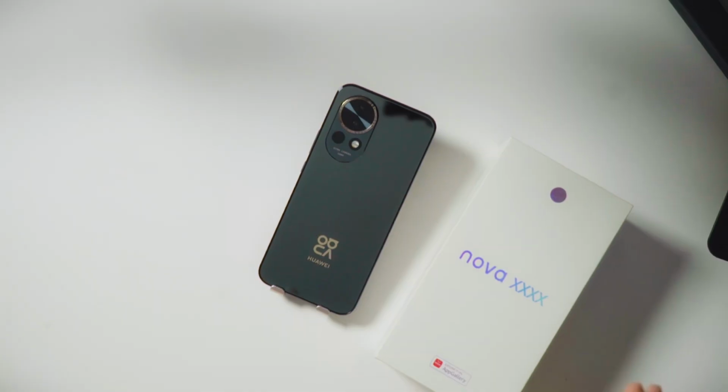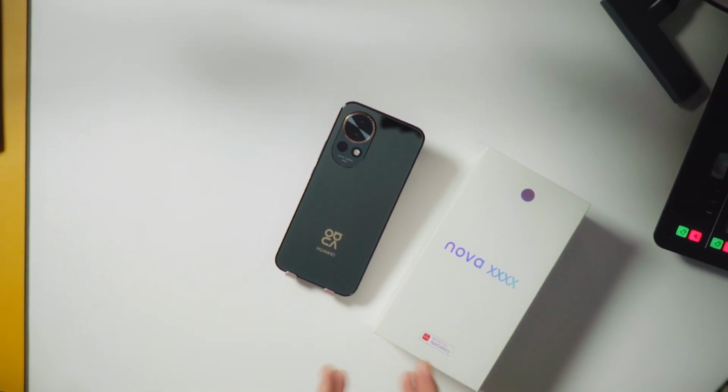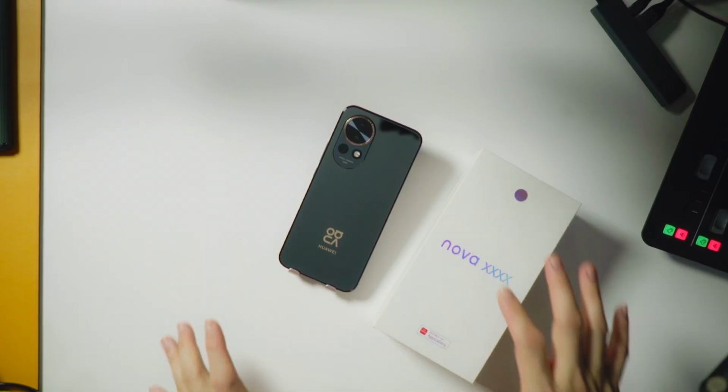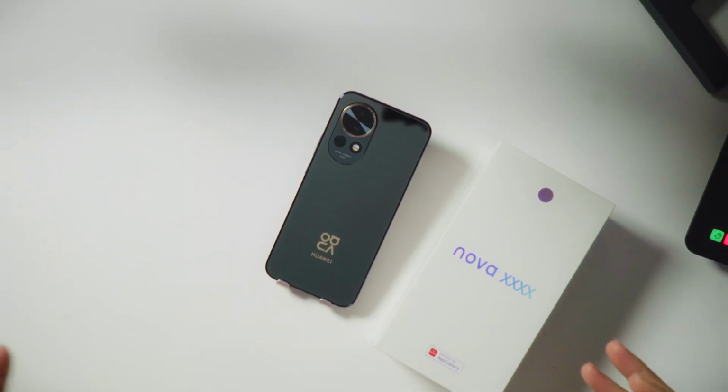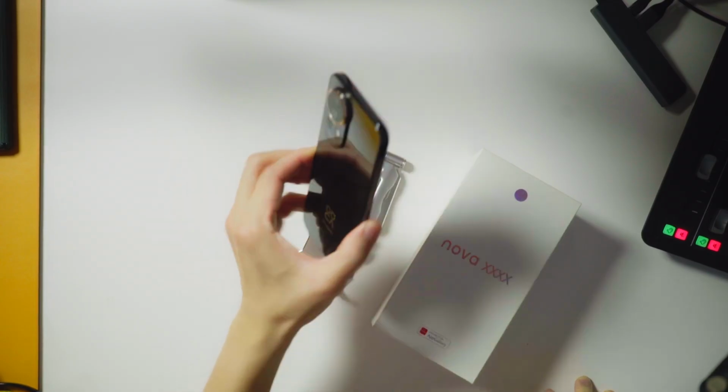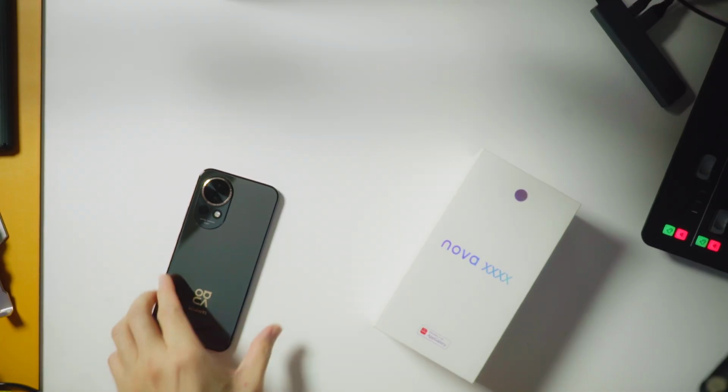Let's talk about it. For those of you who aren't familiar, the Nova series is Huawei's mid-range lineup. It's like their creative, stylish, younger sibling to the flagship P and Mate series. And while a lot of mid-range phones still come with compromises, the Nova 13 kind of surprised me in a good way. So when I first got it, I didn't really have any high expectations. Mid-range, sure, affordable, definitely, but feature-packed, not what I expected until I actually used it. Now let's talk specs.